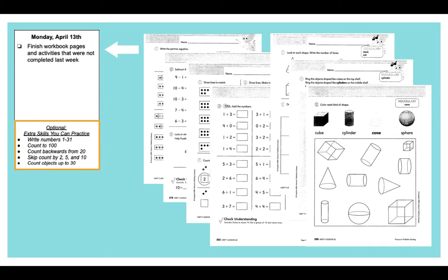We also have some extra skills for you to practice, like writing your numbers 1 to 31, counting to 100, skip counting, or counting backwards from 20, not skip counting backwards, that would be crazy. Counting backwards from 20, then skip counting by 2s and 5s and 10s. So like 2, 4, 6, 8, or 5, 10, 15, 20, 25, 30, or 10, 20, 30, 40, 50. See how high you can go.